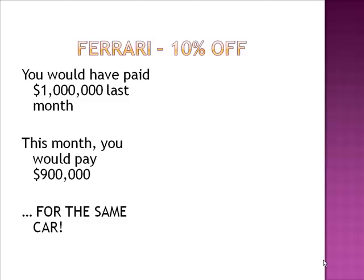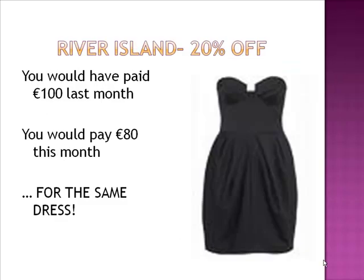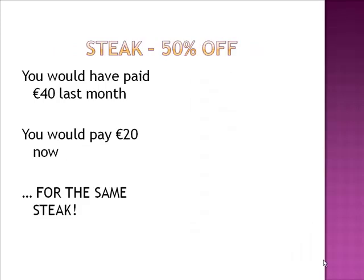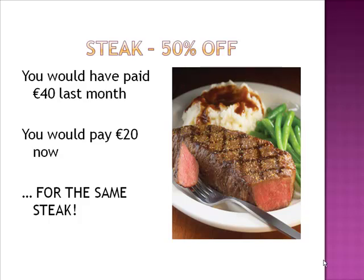Well, let's take the example of a Ferrari that I might have spent $1 million on last month, and this month all I need to do is spend $900,000 for the same car. Let's take the idea of a River Island dress. I might have paid €100 for this dress last month, but this month I would only need to pay €80 for the same dress. And similarly, for a piece of steak, I might have paid €40 last month, and this month I would pay €20 for the very same piece of meat.